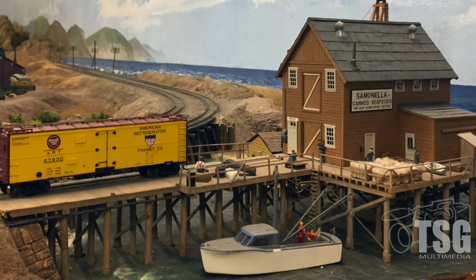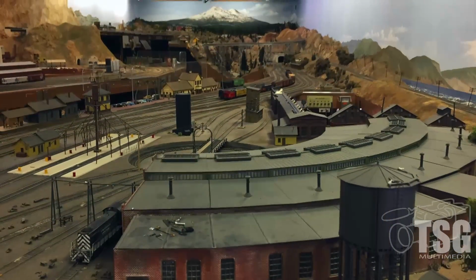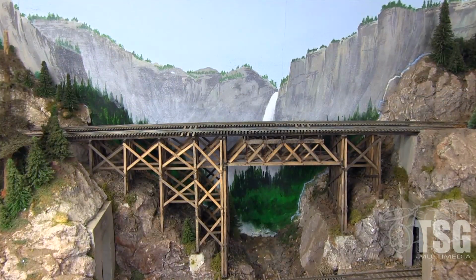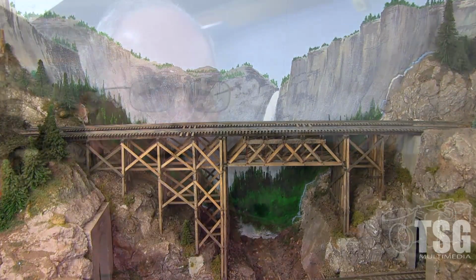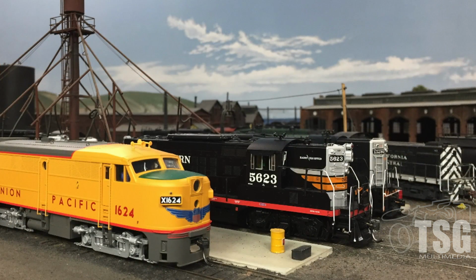The scenes range from a coastal scene around through Mount Shasta, through the Arizona desert, and on up into a more mountainous terrain. We don't have a specific era that we're modeling. The original layout started out, we were going to do areas ranging from about the 30s through, at the time, probably the 60s, and our interests through the years have changed and it's gotten much more modernized. It probably generally represents about mid-50s up to not quite the present time.